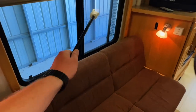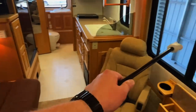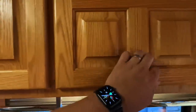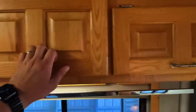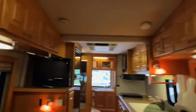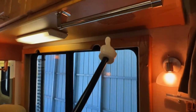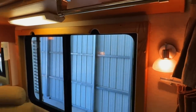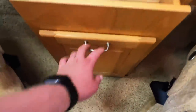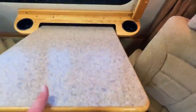Got a window that opens with a screen on this portion here. Also on this portion. Got our manuals there. Got a TV. We got speakers up here and also over here. Those play whatever the driver and passenger are listening to up front. Got a little pull out here. This table comes up and out like so.